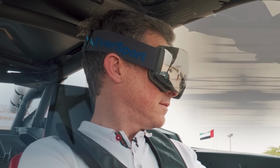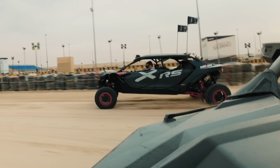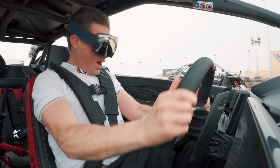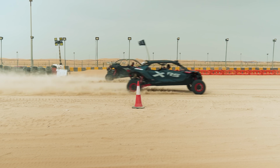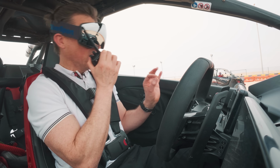3, 2, 1. Oi, come on! Come on! I don't think either of us jumped that time, finally. Yeah, I think that was a pretty good launch. That's just got a little bit of legs, hasn't it? Yeah, it's ever so slightly quicker, I think.